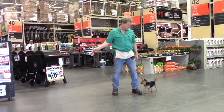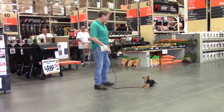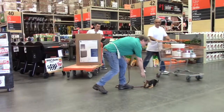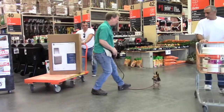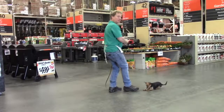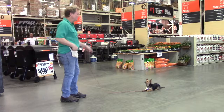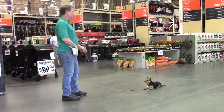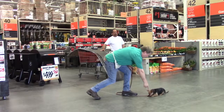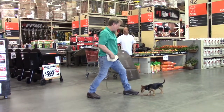Down. And with her, like I told you before, her down, sometimes, whoa, look at this. Good girl. See how she looked back at me? That was really hard for her, and I'm amazed as they were coming towards us that she didn't pop up. She got a little bit spooked when that other cart went behind her. I just said no, and I put her back. So here comes something else. Good. See how I'm rewarding her before she sees it? No.